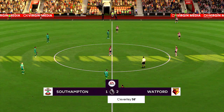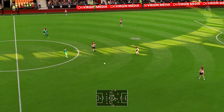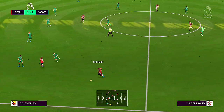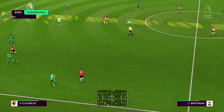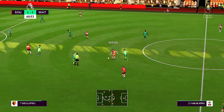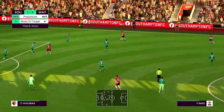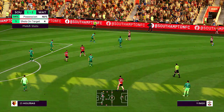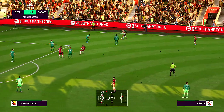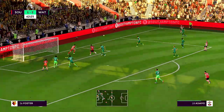Off we go again, 2-1. Goal for Watford. Number 8, Tom Cleverley. We've had an hour gone here, and still 30 minutes left. Number 14. The hosts had more than enough of the ball today, but I do think they've got to find another gear or two. It has been too slow. They've been hesitant, certainly haven't created enough chances.